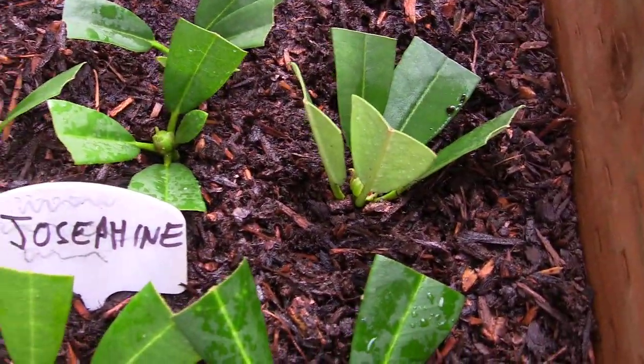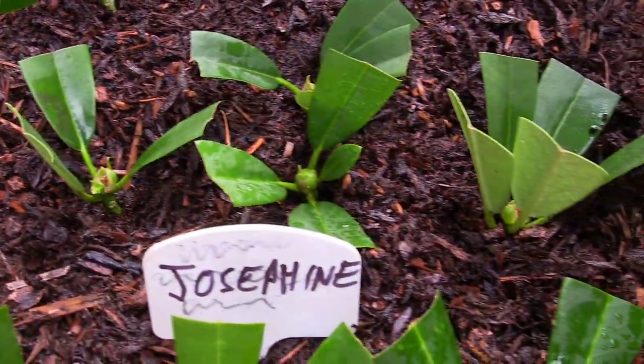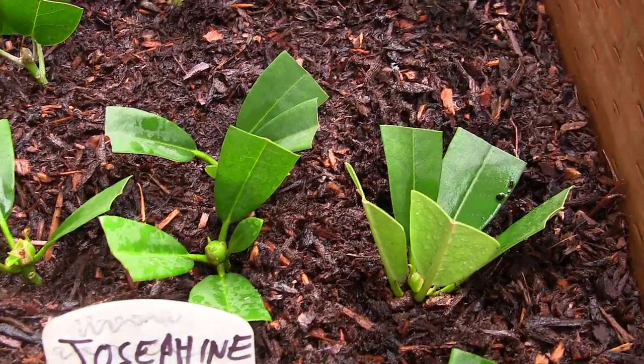Josephine, another nice one. My wife wanted me to get a few cuttings this year. It didn't have as nice a material for cuttings, and I'm not one to take cuttings just to take cuttings. I want to make sure that it's good cutting material, and that was about all I could get.